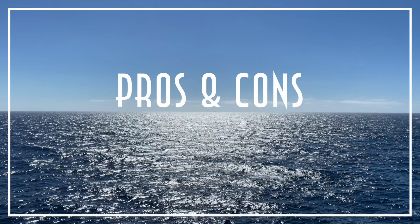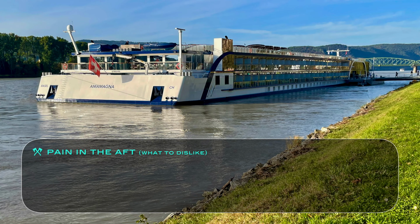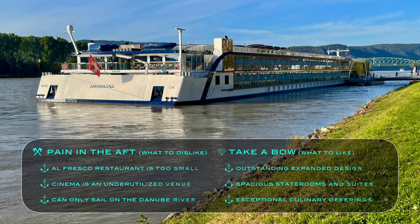And now for our concluding pros and cons. What we disliked as minor pains in the aft include the Fresco Restaurant being too small for its demand, the underutilization of the cinema that may be better used as overflow seating for the aforementioned dining room, and the fact that this otherwise great vessel can only traverse a certain portion of the Danube River. But what we especially liked and can take a bow are AmaMagna's outstanding expanded architecture and design, its resulting larger than average staterooms and suites for a riverboat, and the vessel's overall exceptional culinary offerings.